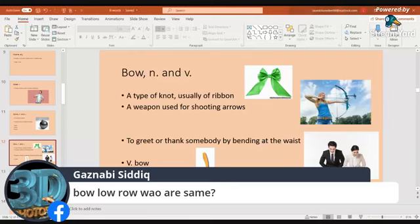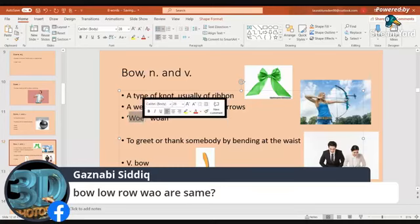If you're going for whoa, then it should be spelt like this, bow, or whoa. Whoa here means sadness, and whoa there is an expression of surprise. Okay, so you're quite right. Bow, low, row, and whoa are the same.